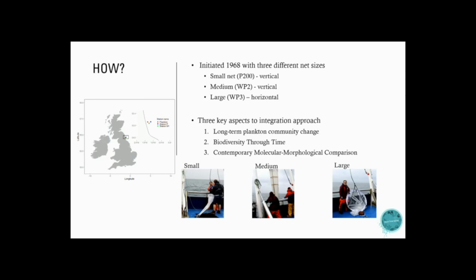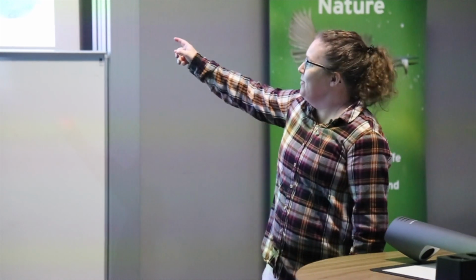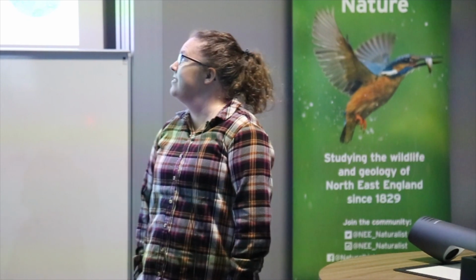So how do I go about doing this? So it's been going since 1968, 5.5 nautical miles off the coast of Blyth. We actually have 2 benthic stations as well, but we're not talking about that today. And we have 3 different nets, small, medium and large, and I can actually fit in the biggest one, although it's designed to catch things that are only 5 mils or so in size.